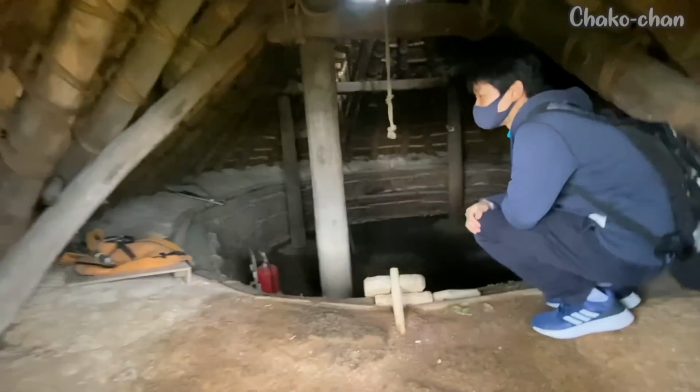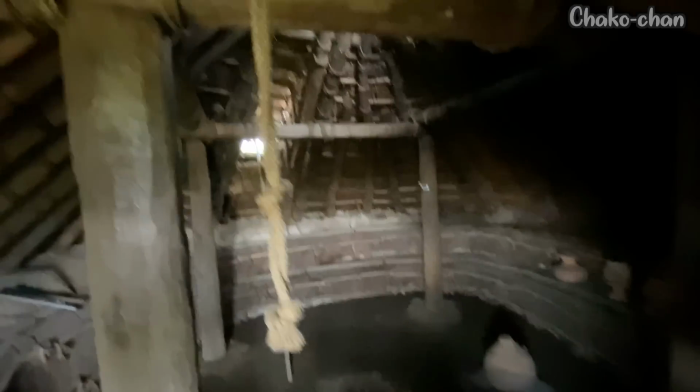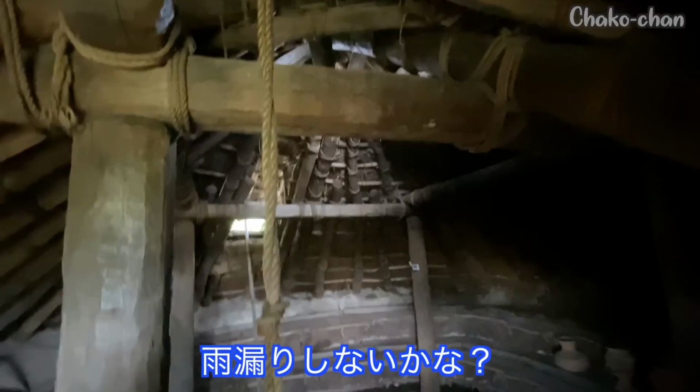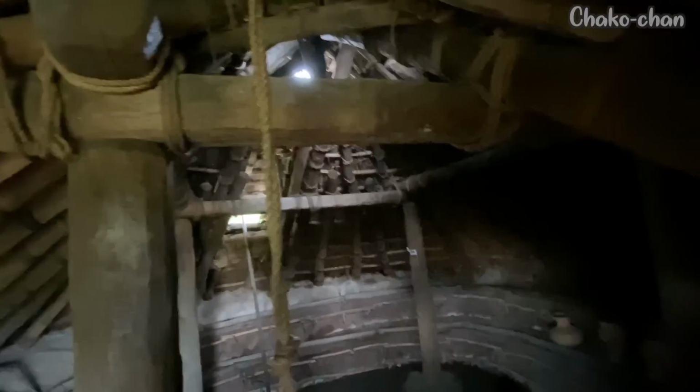Oh, there's like fire equipment. Oh, it's so dark. It's kind of creepy. I guess they would have a fire down there. Wow. It's really thick. It's kind of warm.